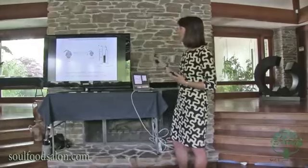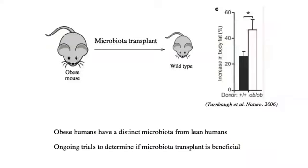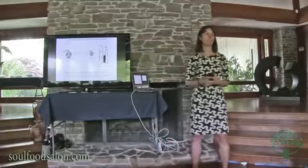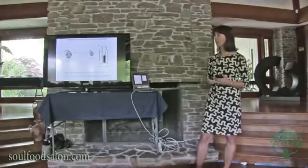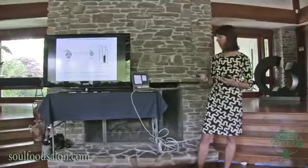Since then, they've done other transplants. They've taken microbiota from obese humans, and they put them into mice. Those mice gain more weight than if you take a microbiota from a lean human. And obese humans and lean humans have a distinct microbiota composition. And now there's a bunch of ongoing trials to determine if a microbiota transplant could be beneficial, not only for weight loss, but for a number of other diseases. I think right now there's something like 127 open trials looking at whether or not modulating the microbiota can cure or help a number of diseases.